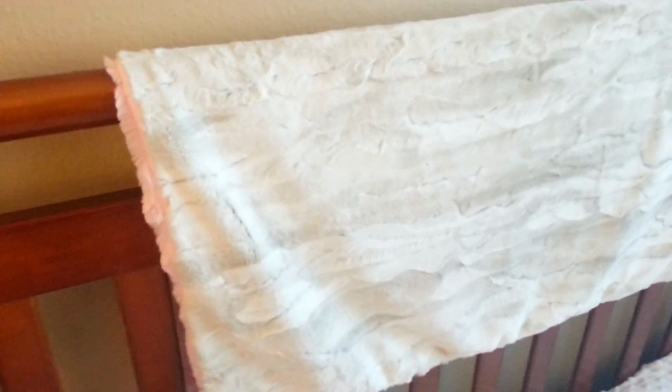So this little blanket right here was custom made. My sister got it for her for our baby sprinkle. It feels so amazing, you guys. Like this thing, I don't even know what it's made out of.